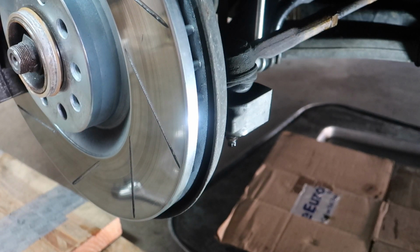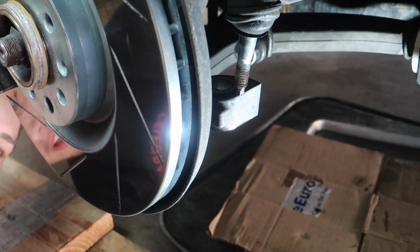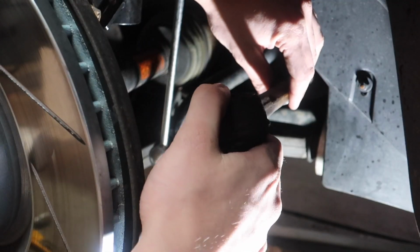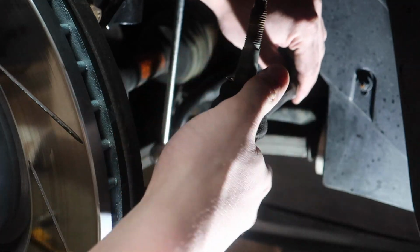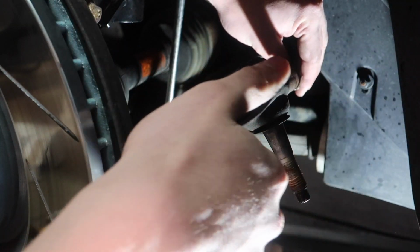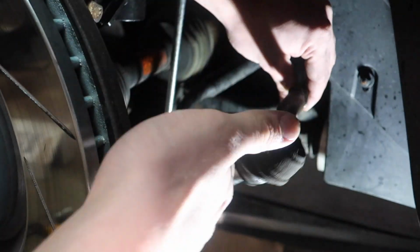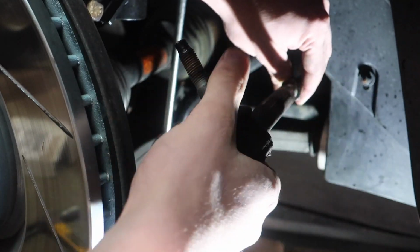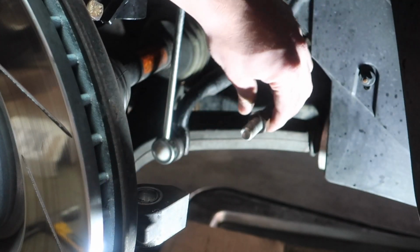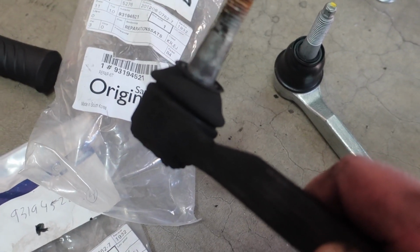That nut on the bottom there is just an 18. There we go. I'm just going to hold this jam nut here. You can literally just spin this off. Might take a minute because there's a lot of threads. There we go. Looking at the boot on this old tie rod, it doesn't look torn anywhere.